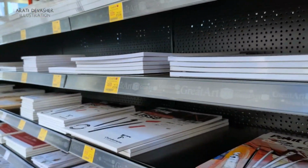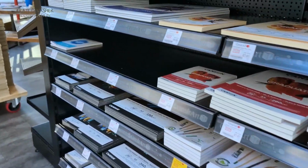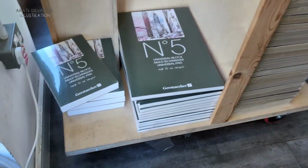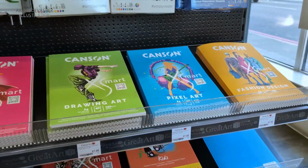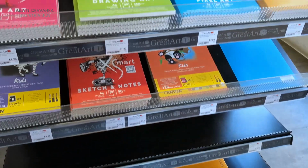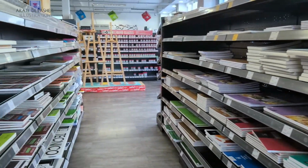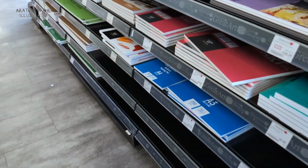I'm starting the store on the left-hand side when you enter the shop. Lots and lots of shelves of pads of paper of every sort. Great Art does have a good selection of German and French brands in particular, along with all the regular art supplies you'd expect to find in any art shop in the UK. If you spot anything you like, you can also order online from their website, although I have found delivery to be variable in speed. There are more paper pads as you go through the shop.